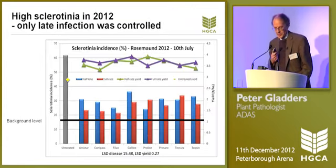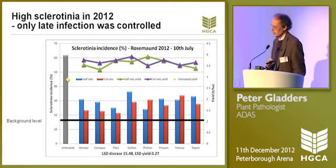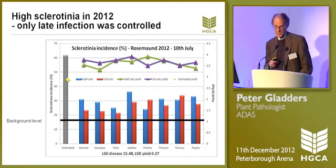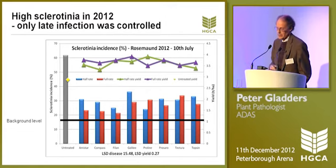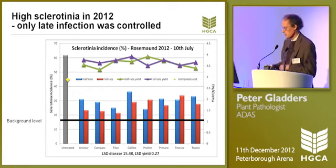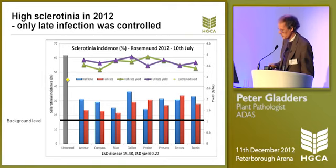It wasn't such a clean-cut story in 2011. We ended up with over 60% Sclerotinia, but unfortunately we missed the first infection wave, which left us with 20% Sclerotinia across all the plots. So the black line there is the level of disease that went in before application. If you look above the black line, you can't actually separate statistically any of the products. In this case, we controlled the second phase, which is 40%, but all the products gave a rather similar performance. Okay, a little bit better at full dose than half dose in most cases.